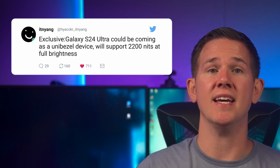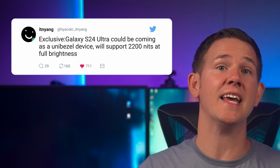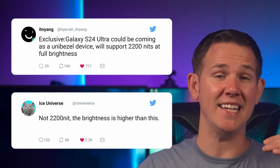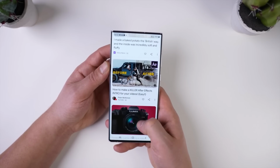So first up, we've got a tweet from Yang on Twitter, and he says that the Galaxy S24 Ultra could be coming as a uni-bezel device, and that it supports 2200 nits at full brightness. Now, reliable leaker Ice Universe, however, commented on this tweet, and he says that the brightness is going to be higher than that. And Ice Universe tweeted on his own page, and he says that we're going to get a peak brightness of 2500 nits.